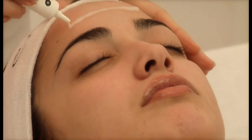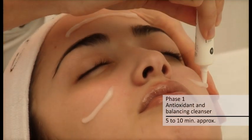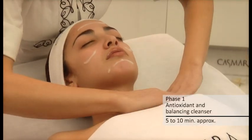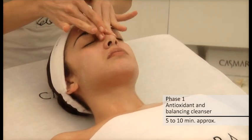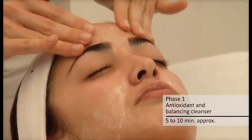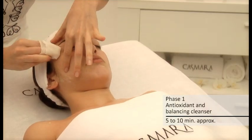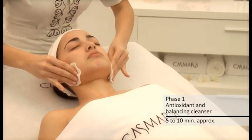Phase 1, antioxidant and balancing cleanser. Antioxidant and balancing cleanser with goji berry extract provides skin with natural vegetable oils. Apply directly on the skin and, using the fingertips or a damp gauze, perform a light circular massage or rub with the same gauze from 2 to 5 minutes to facilitate cleansing. Rinse with plenty of water.